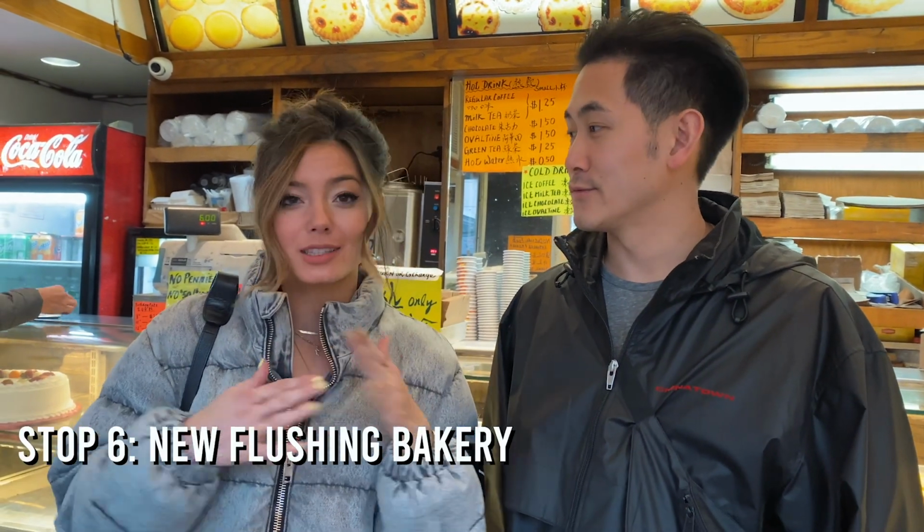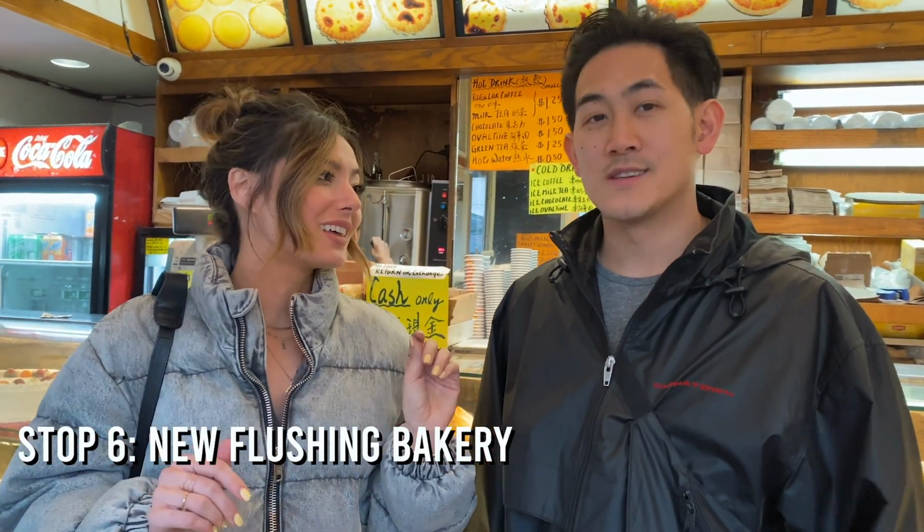Final stop, the bakery for dessert. So we're here at New Flushing Bakery for dessert, which is one of our favorite places in the whole city, for dan tat. Dan tat is a Portuguese dessert, but it's really popular in Cantonese cuisine. So what it is, is a puff pastry filled with an egg concoction that's really sweet and delicious. The outside is crispy and flaky, inside really gelatinous and creamy, warm and delicious. So good.